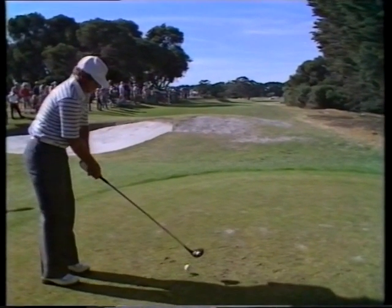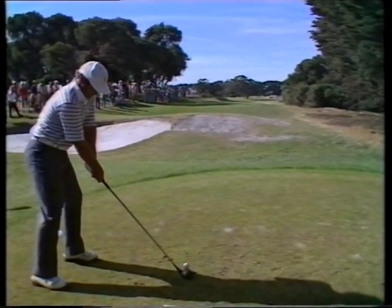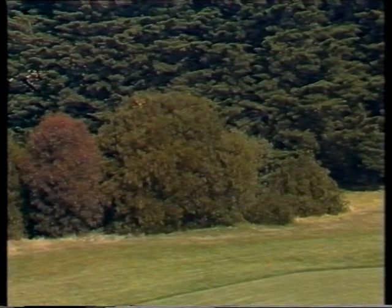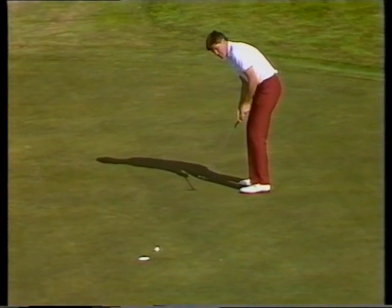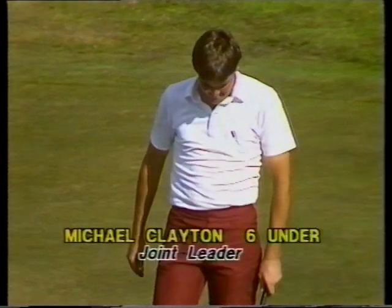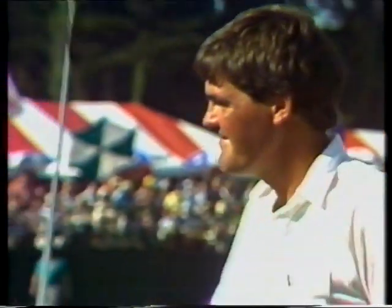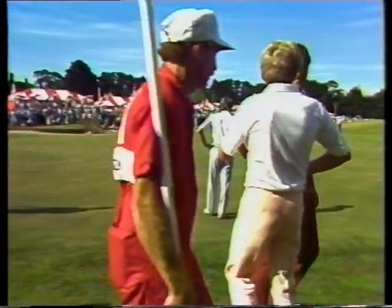Now Senior. Right also. Oh my goodness. That might be in tiger country there. What a most exciting afternoon it is, and this might be the most exciting shot of the day. There's Mike Clayton joining the lead. Beautiful birdie putt on the final hole. So a round of 67 for Clayton, equal to the best of the championship. Today's best score. And after 54 holes, Michael Clayton is 6 under.